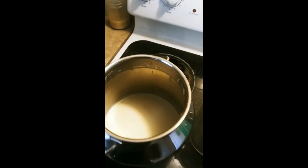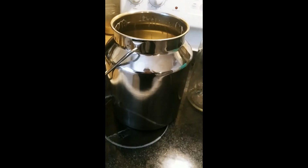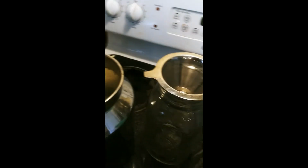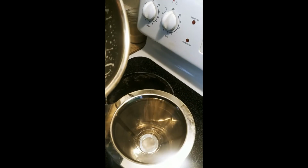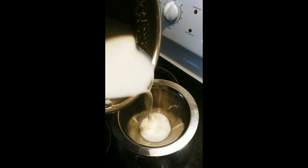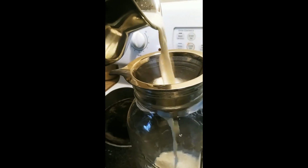Okay, so here's our milk. This is a five quart container. And like I said, this is her second milking in like 4 hours, 5 hours, because I do three times during the day to try to keep her from getting mastitis. And this is my strainer. It's just a metal reusable pour over coffee filter.